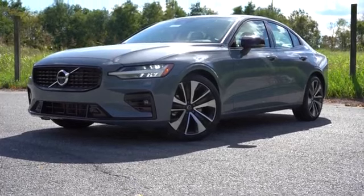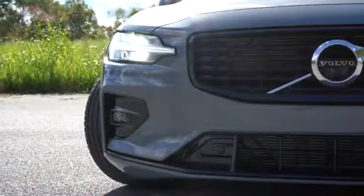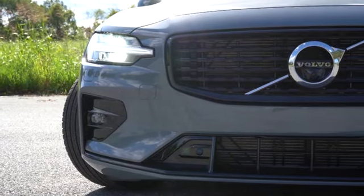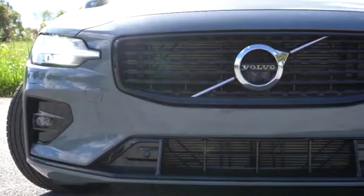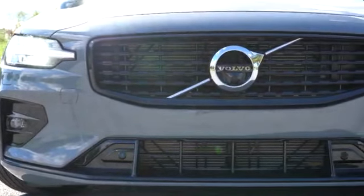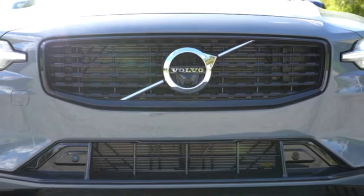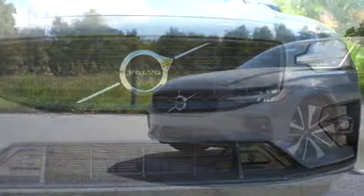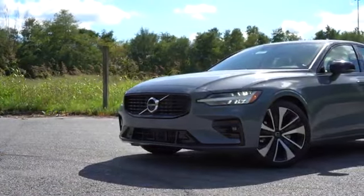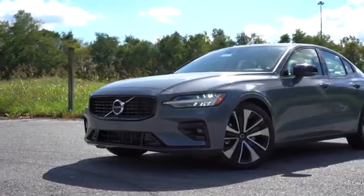Gloss black style front grille for the Momentum and R Design trim levels. Then you're actually going to get vertical chrome bars on that front grille if you were to go with the Inscription trim level, with some chrome accents on the lower portion of that front bumper again if you go with the Inscription trim level only. And because I haven't mentioned it yet, we actually do have the Momentum trim level in case anybody was curious about that. Same front fascia or style between the Momentum and the R Design as far as the front end goes. Slight differences with the grille, but that's really about it.